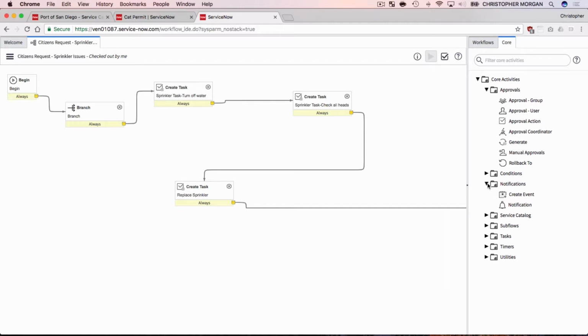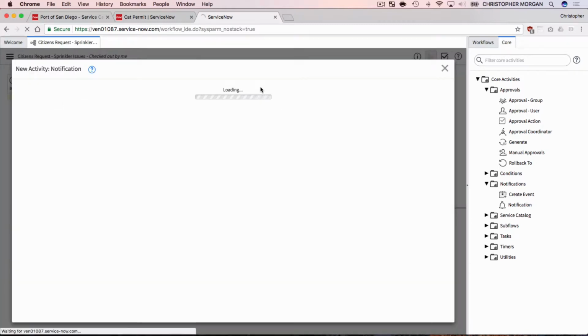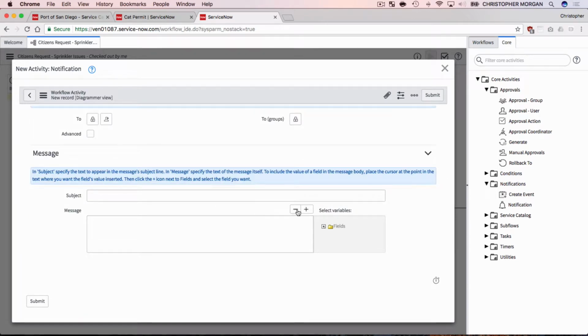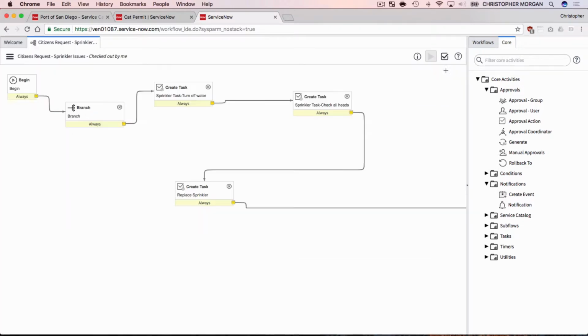And this is also where I might want to add additional notifications. So perhaps we want emails to go out to the user or to the maintenance people after any of the tasks are created. And this can be an email or a text message that we pre-template, even with variables or graphics or fancy things like that, that can automatically go out. And you can really do some amazing things with these workflows. There's timers, utilities, you can do attachments, different types of logic. There's no limit to the complexity of the workflows that you can build out to fulfill these requests.